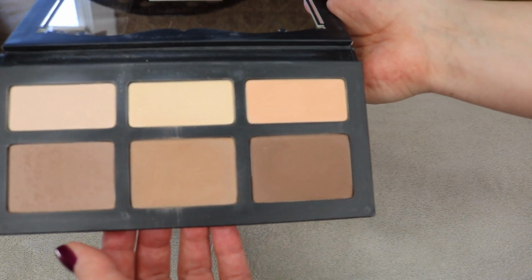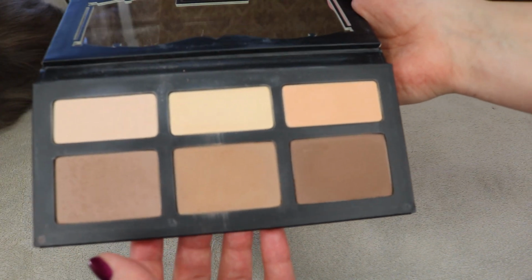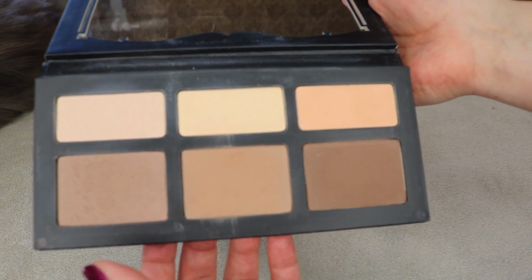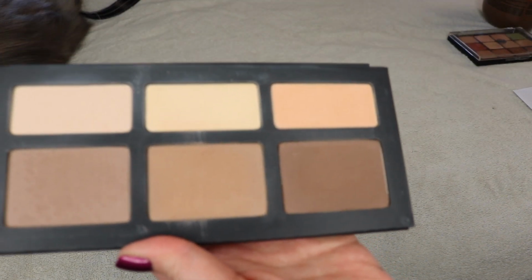I haven't been using face products as frequently as I used to when I was working full time. Doing a full face of makeup every single day to not go anywhere isn't really my style. Not dogging anyone who does. It's just I'm too lazy for that.